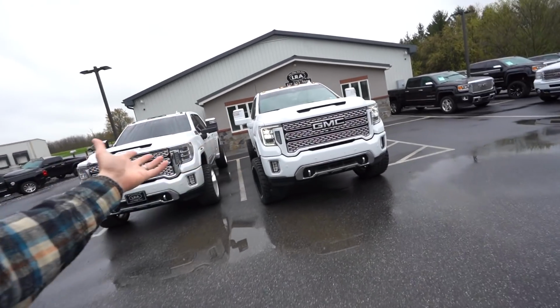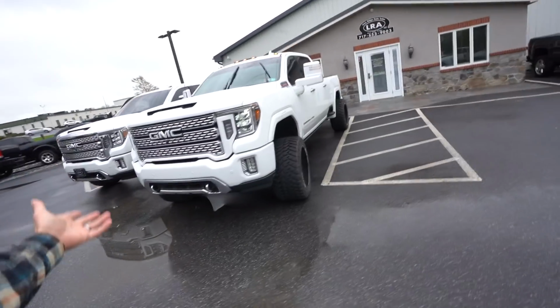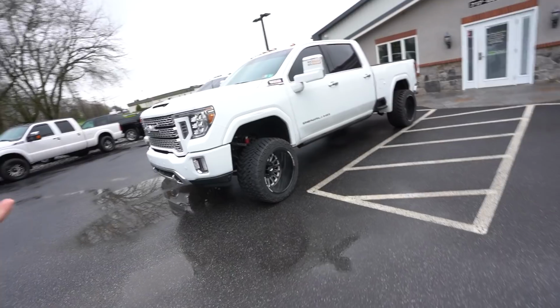I say that because I've actually had both. I'm not gonna tell you which one I favor, but from a cleanliness perspective, I kind of like the black wheels just because they're a little bit easier to clean. I mean, come on, do you blame me?